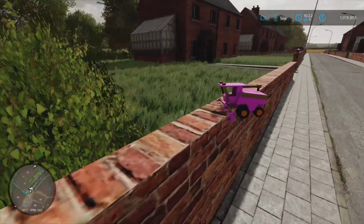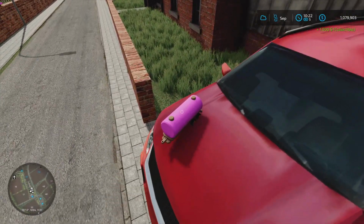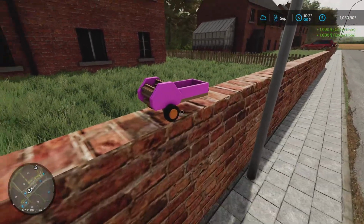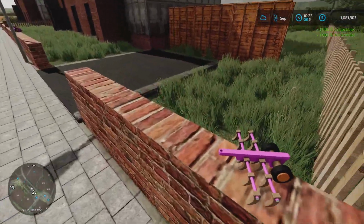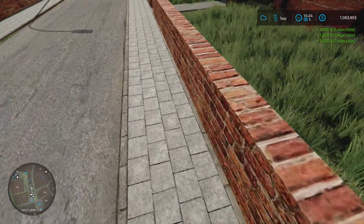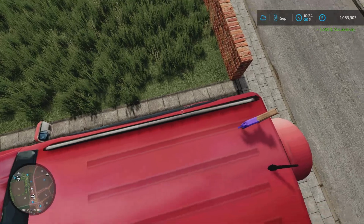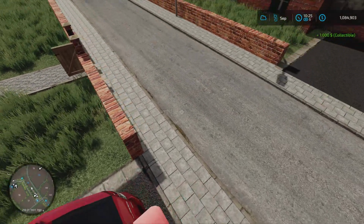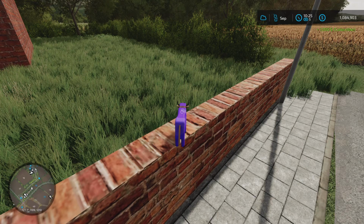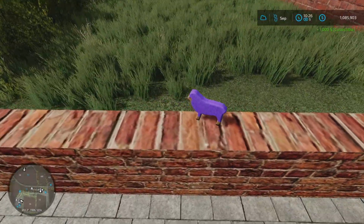So we're going to run down here real quick. There's collectibles everywhere down this road. So we're just going to work our way down, grabbing all these. That was the first tractor I think we've gotten. That's our fourth horse. Come on. Our fourth cow. And is this a sheep?